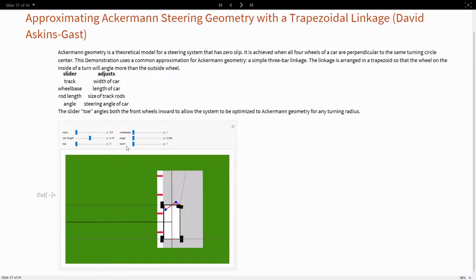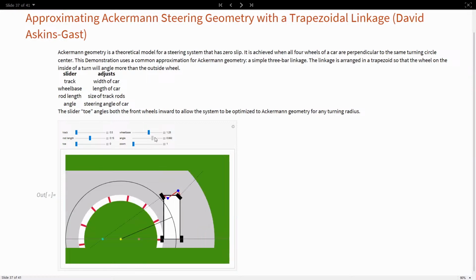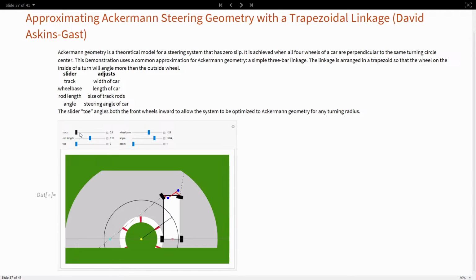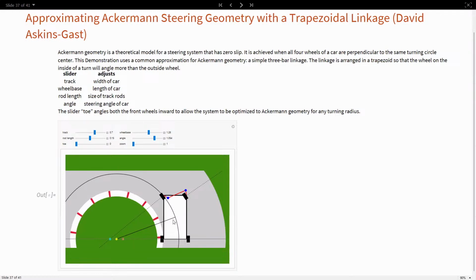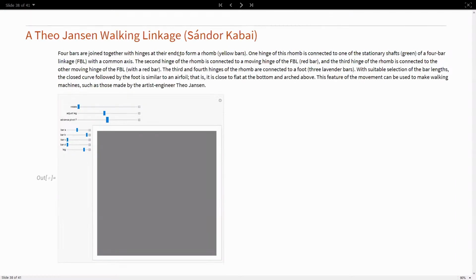And here's another demonstration of that. This is Ackermann geometry, a zero slip development for wheels and cars.